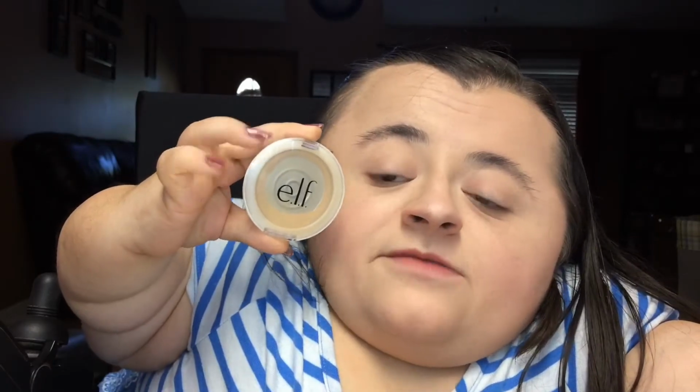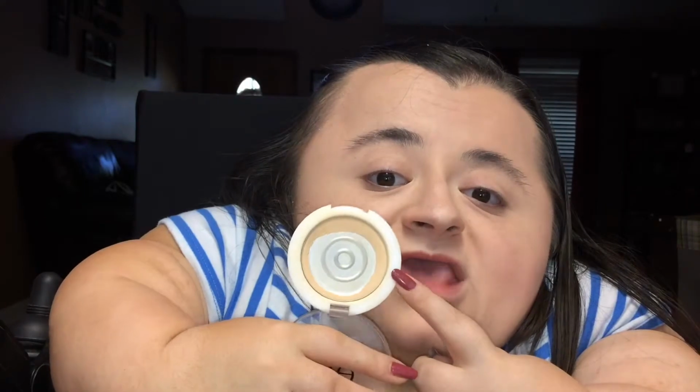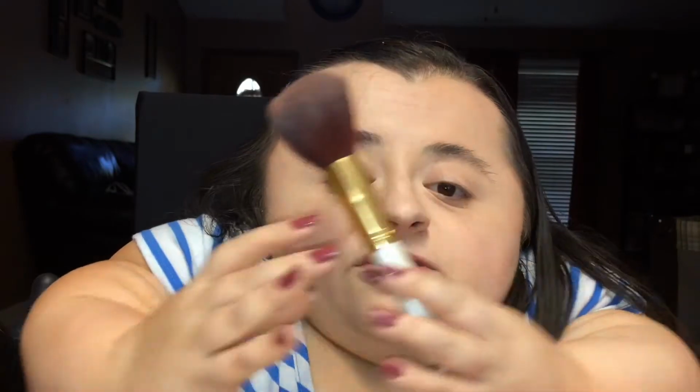Now I'm just going to be using my e.l.f. Flawless Face Powder to set everything in place. And this is in the shade Ivory, and I really love this stuff a lot. It does a really good job at keeping my face matte all day and keeping my oil and shine at bay. So I'm just going to be applying that using the e.l.f. powder brush. So yeah.